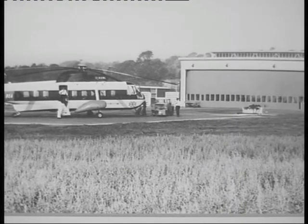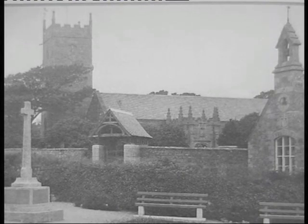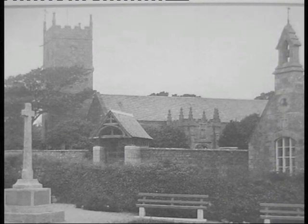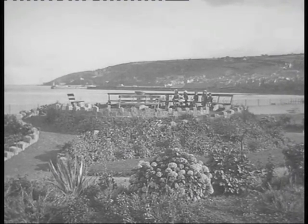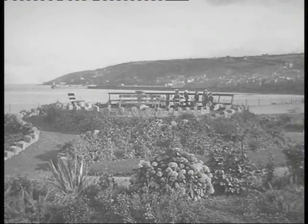A helicopter at the heliport, Penzance, somewhere around the time the airport was built in 1965. And that's Madron Church in 1920. Looking towards Newlyn from Bedford Bolitha Gardens. And that was back in the 1920s.